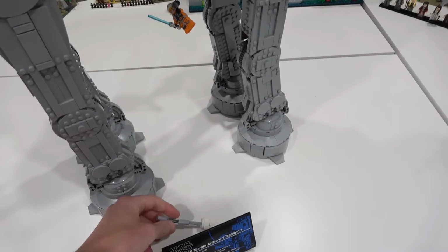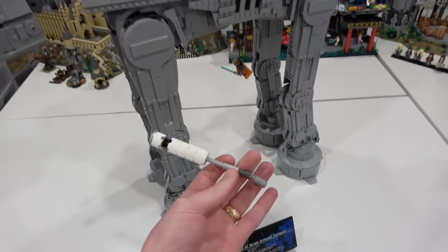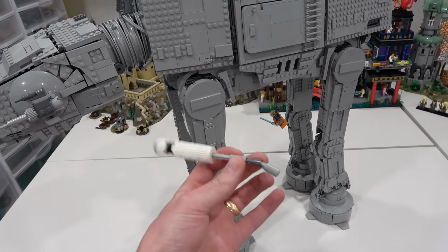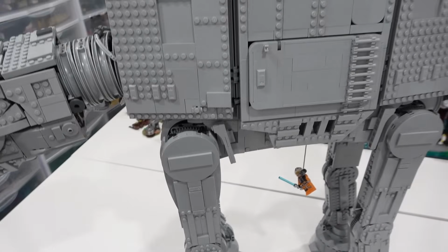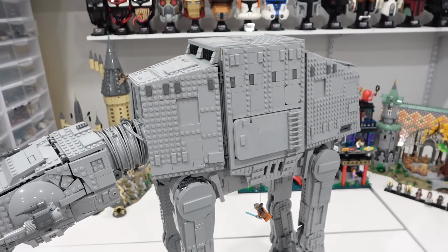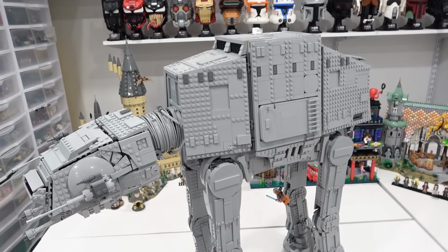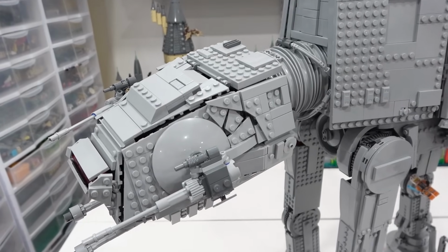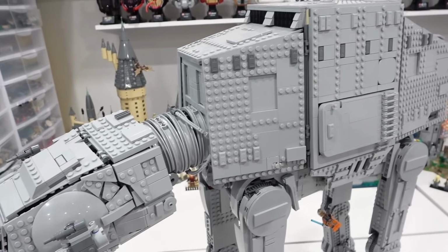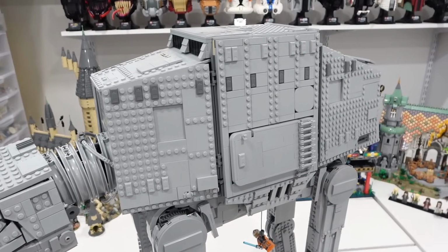In order to do that, you have to use this handy dandy Lego screwdriver, that's what I'll call it, I guess, that comes with the set, and then you can actually articulate these legs. It is crazy though. The whole interior opens up so you can fit the 9 minifigures that it comes with inside, and you can also buy additional snowtroopers and load the interior of the body full of minifigures as well.